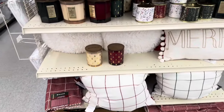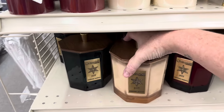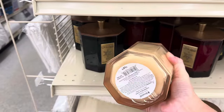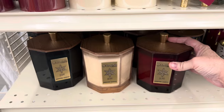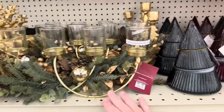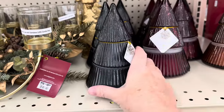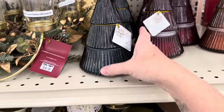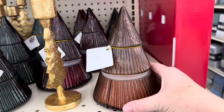Here's some more stuff. Oh, these candles are gorgeous. Love. How much are you? $14.99, that's not bad. Oh, these are so pretty. This little tablescape is pretty too, that's $19.99. Y'all know I love the trees. That's pretty. Oh, these are candles. Really pretty. Red, green, and they have a yellow, or like an amber, really pretty.